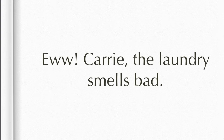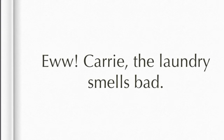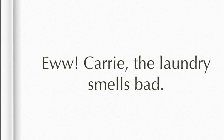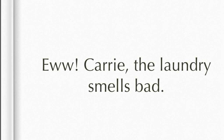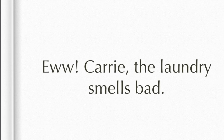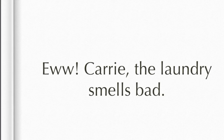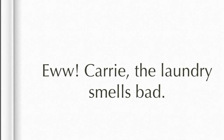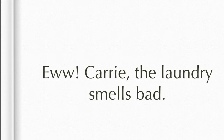Well, we know the word ew is an interjection. And if we look at the sentence closely, we can tell that the sentence isn't really about Carrie. It's not that Carrie smells bad, it's that the laundry smells bad. So, in this case, what is the noun Carrie? If it's not the subject, what is it in the sentence? Well, since the sentence isn't about Carrie and it's about the laundry, Carrie in the sentence is considered a noun of direct address.